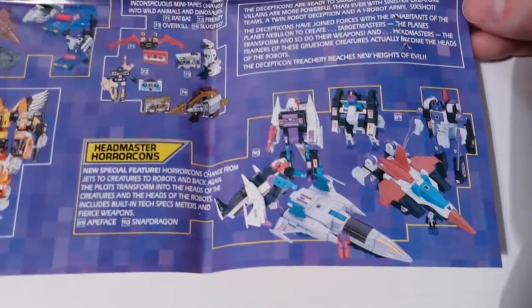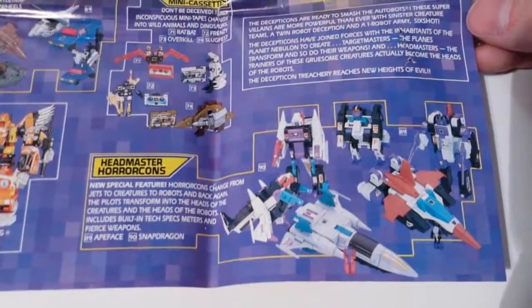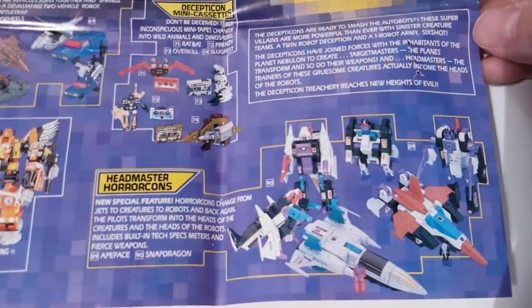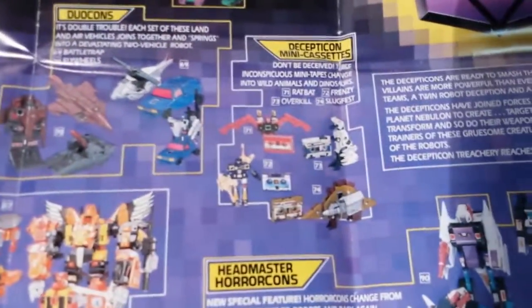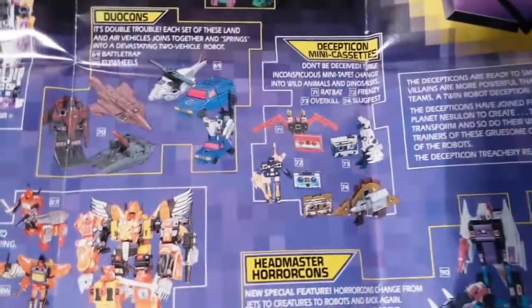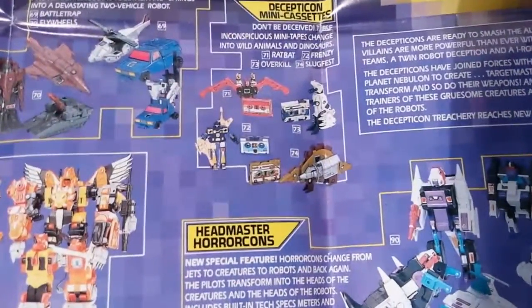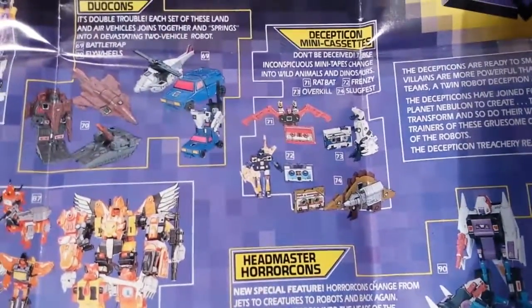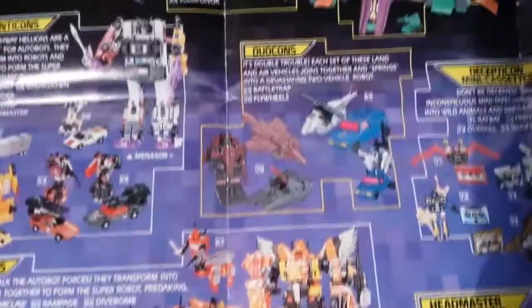These guys are neat. Headmaster Horrorcons. These are kind of triple changers too. Well, they are triple changers. And Headmasters. Pretty impressive. These guys are great. I love these mini cassettes, these Decepticon ones. I always wanted to get a Rat Bat and Slugfest. Man, I could never find Slugfest. I got one now, but yeah, these guys are hard to come by, at least where I lived.